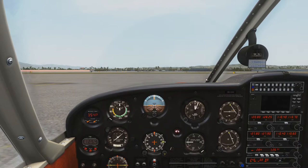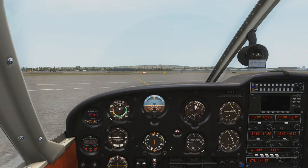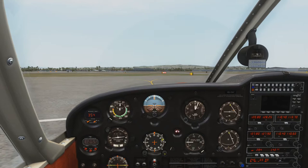United 479er, taxi to and hold short of runway 20 right, via taxiway Alpha Lima. Contact tower on 126. Taxi to and hold short runway 20 right, via taxiway Alpha Lima. United 479er.